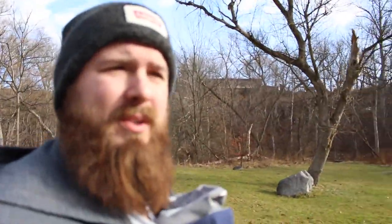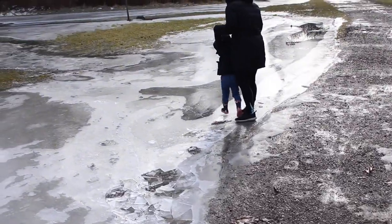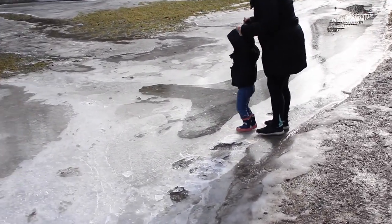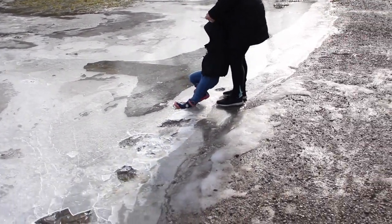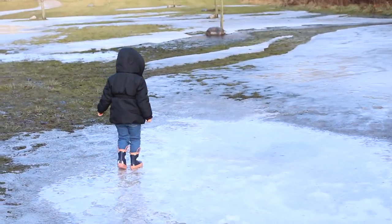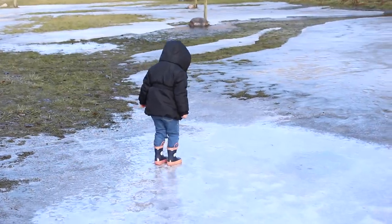We are walking down the path. It's all pushed down snow that's turned to ice now. It's really, really slippery, but it's still a beautiful day outside, so we are taking advantage of it. Are you breaking the ice? Oh Lord, that's wet, that's wet.